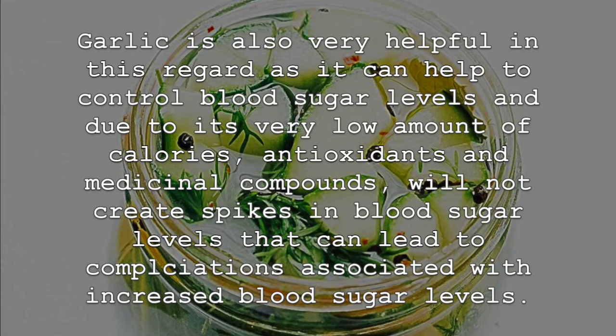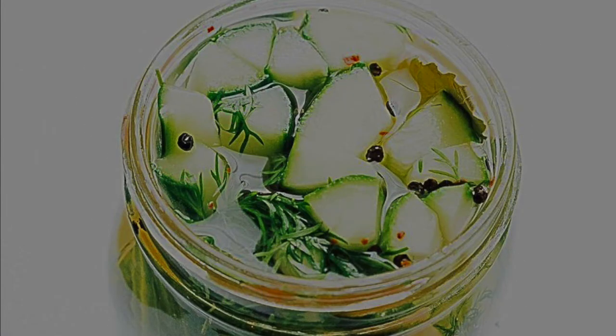Garlic is also very helpful in this regard, as it can help to control blood sugar levels, and due to its very low amount of calories, antioxidants, and medicinal compounds, will not create spikes in blood sugar levels that can lead to complications associated with increased blood sugar levels.